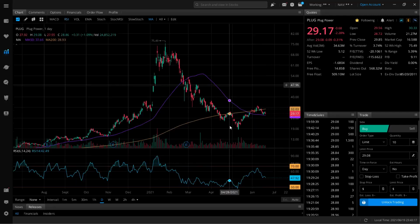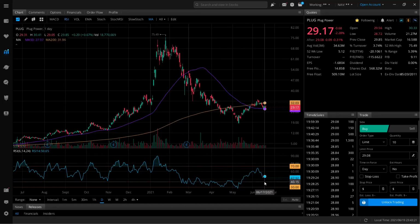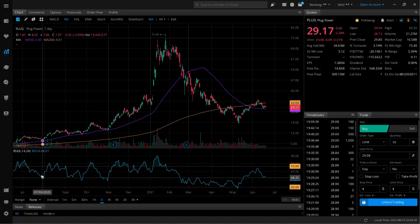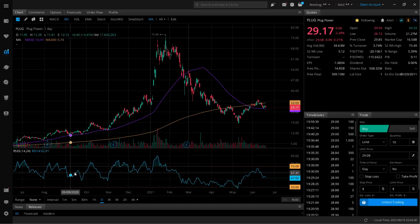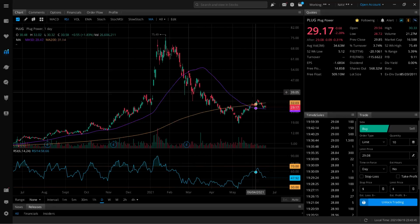And another important thing to note here is that on the RSI on the daily time frame, we are trading underneath 50, which is a good sign, meaning that the shares are technically undervalued compared to where the shares have been trading in the past. And as you can see, whenever in the past the share price has come down to that 50 region on the RSI, the shares have a pretty big history of bouncing pretty aggressively, especially when they are in an uptrend, which is exactly what the shares are in right now. So that's another technical factor to consider if you are looking to invest in Plug Power.